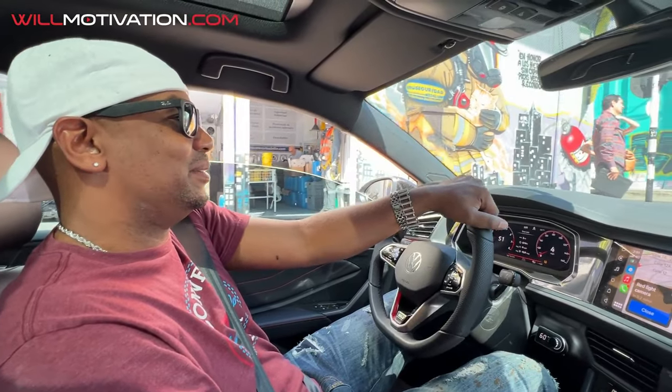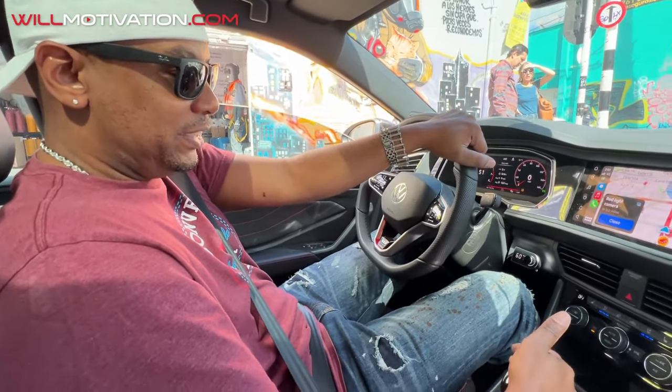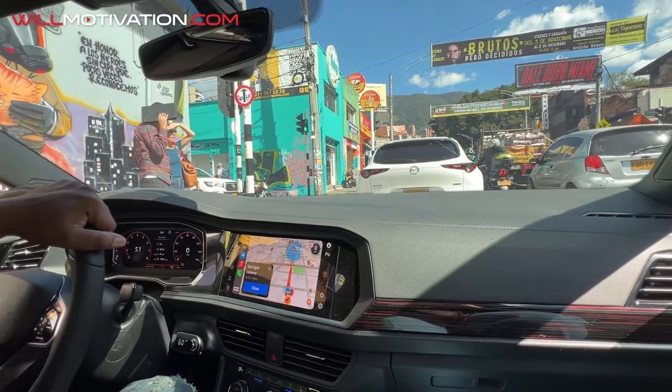Damn. Oh man, we need a feature to screen out that pollution. Alright, what other features do we have? We're gonna talk when we go up the hill, we're gonna drive a little bit. I'm gonna talk about the acceleration and how it feels.